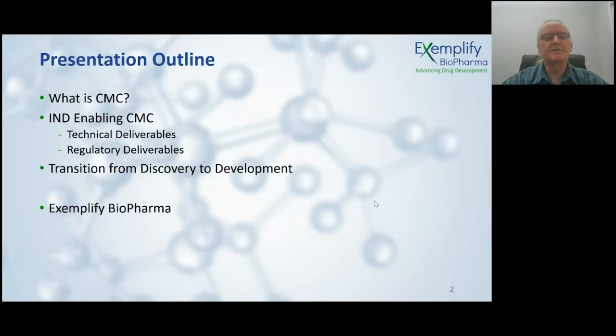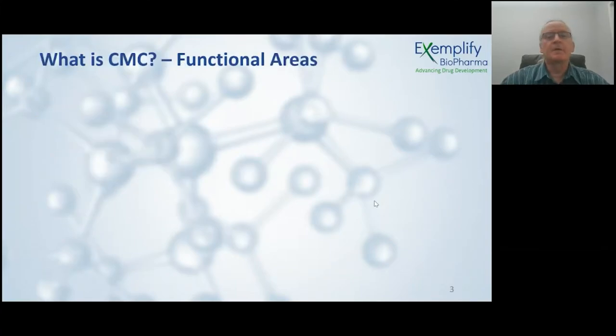There are two sets of deliverables from CMC. There's all the technical, scientific aspect. But CMC is also a regulatory term, and it means something in terms of your IND filing. Then I'd also like to talk about the transition of molecules and programs from discovery to development. Not always the most straightforward transition, to be honest. And finally, if I have time at the end, I'll tell you a little bit about my company, Exemplify Biopharma.